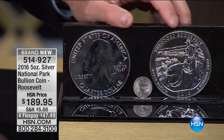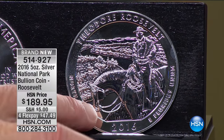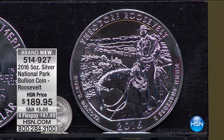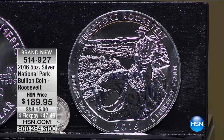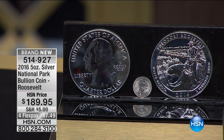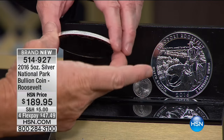The Teddy Roosevelt's just out. This is the Teddy Roosevelt National Park, which is in North Dakota. There's TR right there looking out over the Badlands, as you can see. Our very first look, once again, we have no idea how many the government's going to make. By law, they can't make more than 120,000. The original mintage on this, I think, is about 40. We have no idea if they'll make any more. They may get all jammed up making the Proof Eagle and all the other stuff, and that could be it. We never know if we'll get more or not.